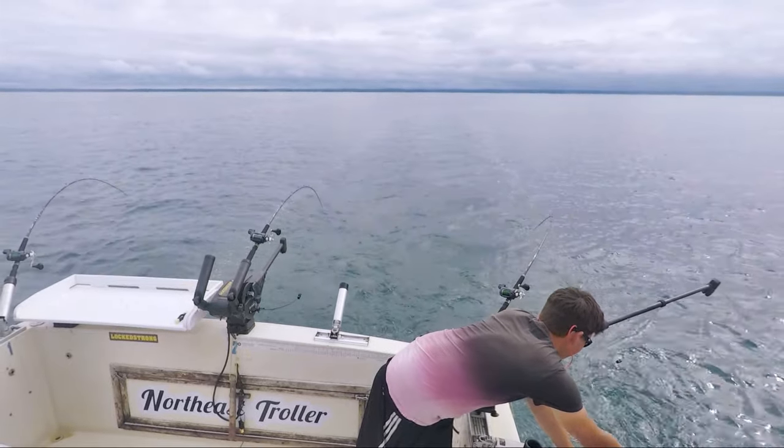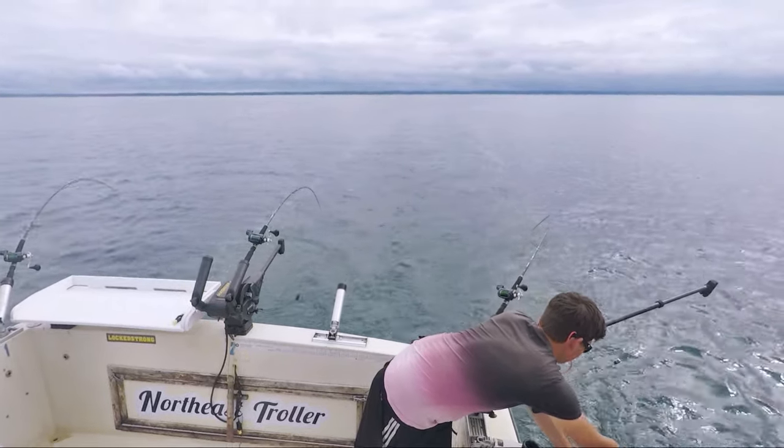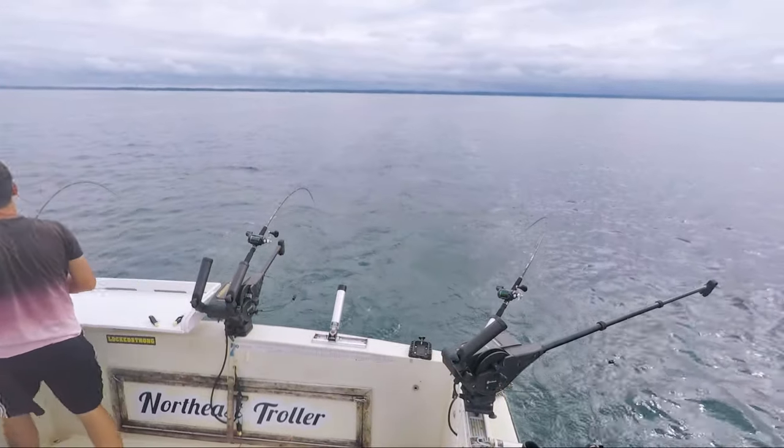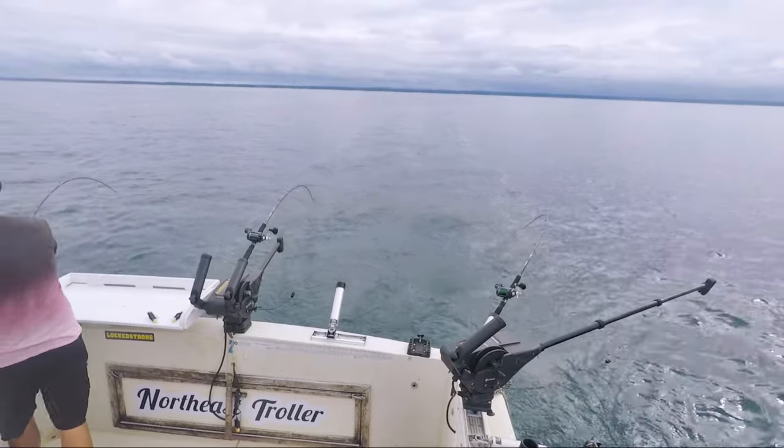Today we're going to be fishing with Dream Chaser Sport Fishing out of Mexico Point, New York, on Lake Ontario. This is Captain Mike and his son Mike. I'll leave the link to their website down below.